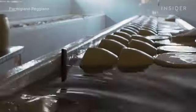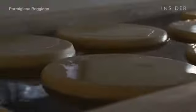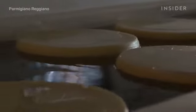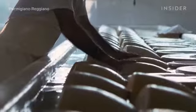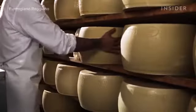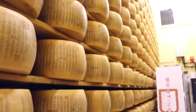The stencil is removed 4 days later and the wheels are placed into brines, where they stay completely plunged for about 19 days. This process helps to form the cheese rind, which acts as a barrier for the cheese. And this is when the maturation process begins.